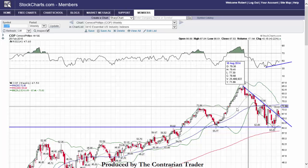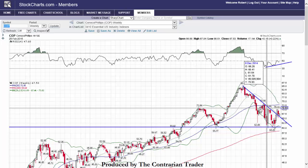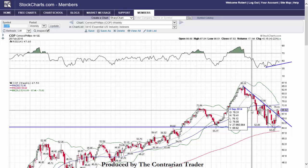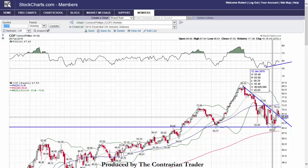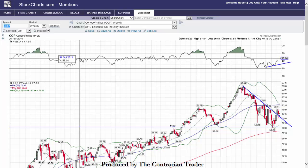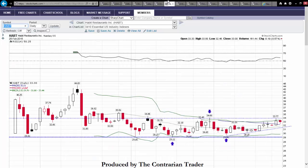But what I would also watch out for with COP is the U.S. dollar. If the U.S. dollar strengthens, you may want to take a more measured approach when deciding on how many shares to buy to open up your position. If you have a strong U.S. dollar, it's going to pressure oil lower. That's not going to help COP.